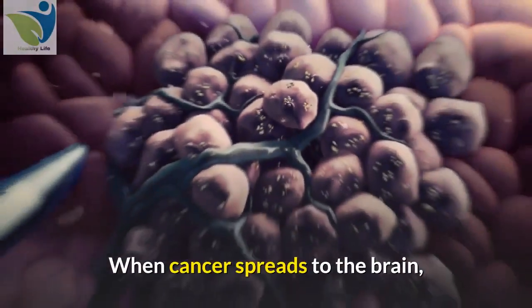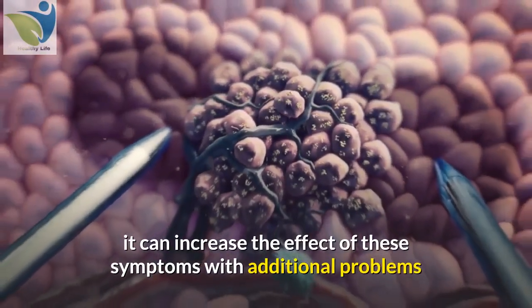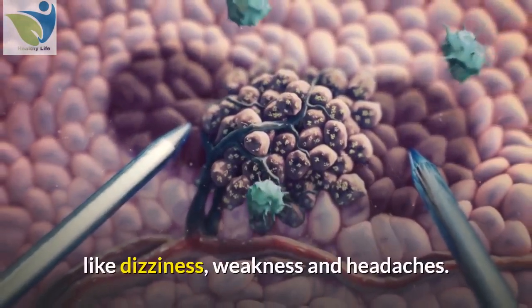When cancer spreads to the brain, it can increase the effect of these symptoms with additional problems like dizziness, weakness and headaches.